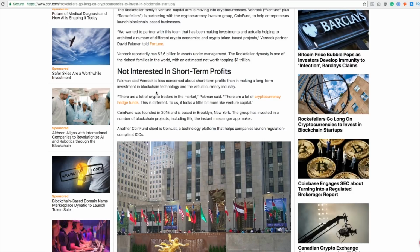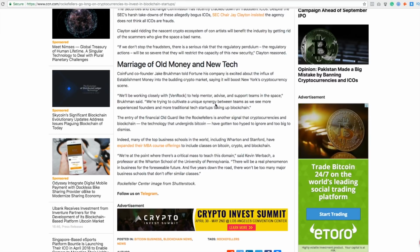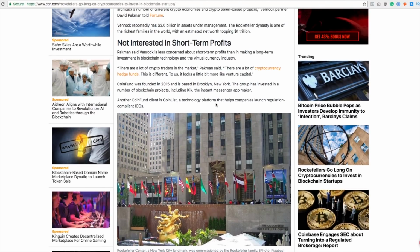And as you can see, there are a lot of cryptocurrency traders in the market. Backman said there are a lot of cryptocurrency hedge funds, but this is different. To us, this is a little bit more than just a venture capitalist. As I can see, they're extremely big. They have billions of dollars behind their name, and they're married to old money and new tech. So they're certainly looking at where exactly people's attention is, where exactly the new innovation is, because they want to be the first movers in there.